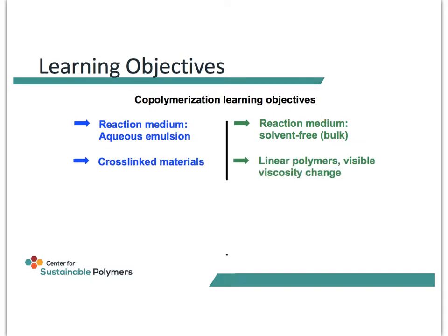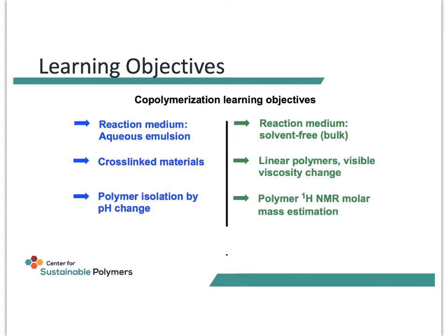Because we have two different types of reaction media, or reaction conditions, we're going to get two different types of materials or polymers. In the aqueous emulsion, we're going to get cross-linked materials, and we'll talk more about those. In the bulk, we're going to get linear polymers, which have a visible viscosity change. We're going to be able to do a pH isolation of this polymer by a pH change, a very visible phenomenon, and with our linear polymer, we will be able to do NMR spectroscopy and try to use NMR to understand how big of a polymer we have, the molar mass.